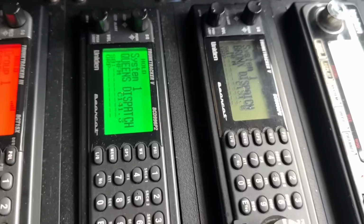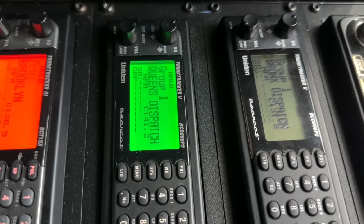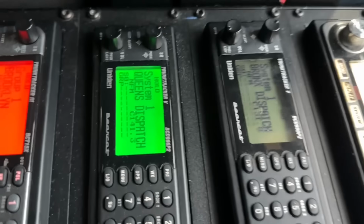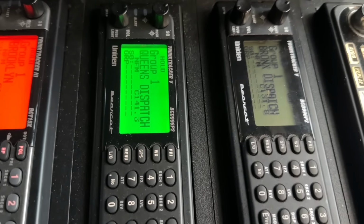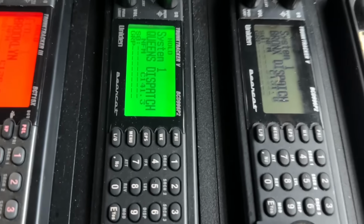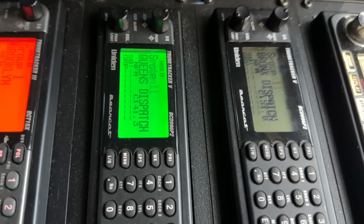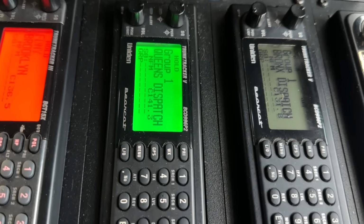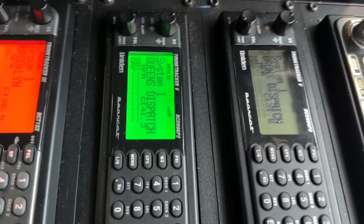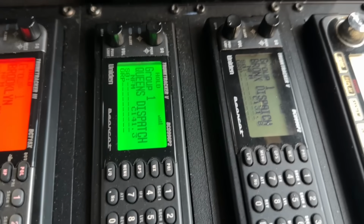Bronx to Rescue 3. Rescue 3 responding. Bronx to Rack 3. Rack 3 to the Bronx, we're responding. 10-4. Bronx to Squad 4. Bronx to Squad 4-1. 4-1 responding. Bronx to Ladder 3-1. Ladder 3-1, destined the fast truck, okay. 10-4. Battalion 1.